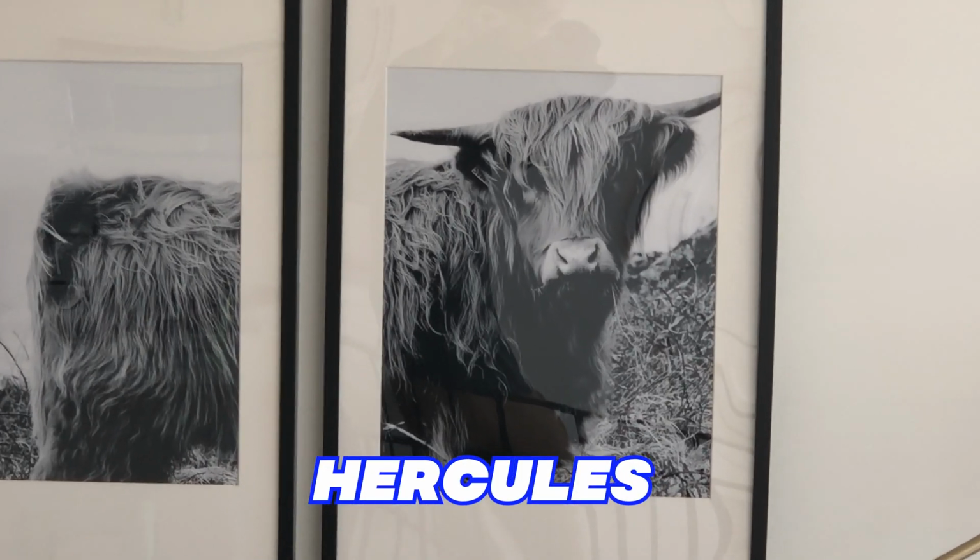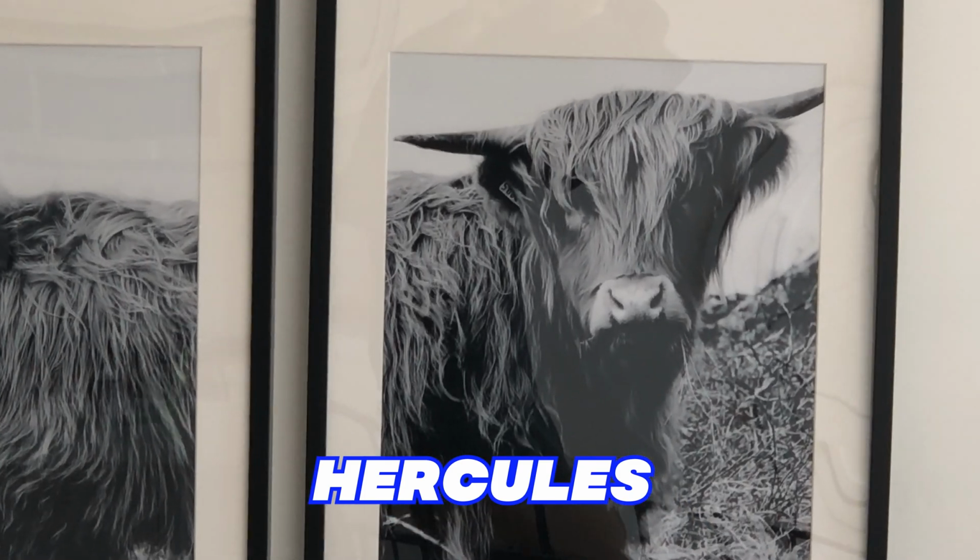Her name was Hercules. Long hair, big horns. And I had this moment where I was like, oh, we are in Scotland. We should be able to find these animals. And sure enough, I was able to find them, and we got to meet them.